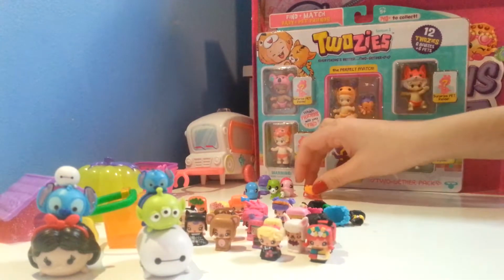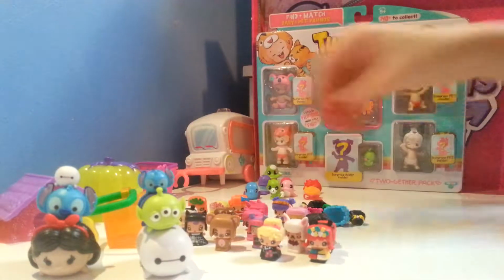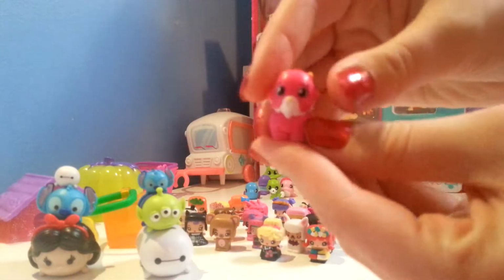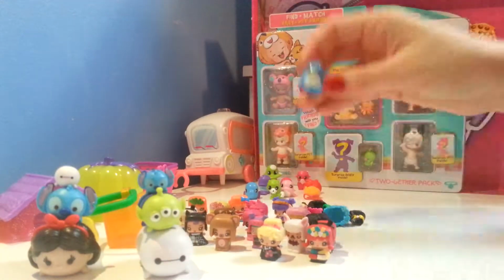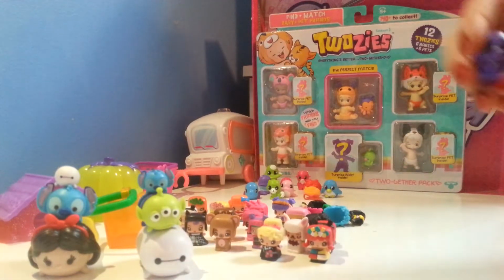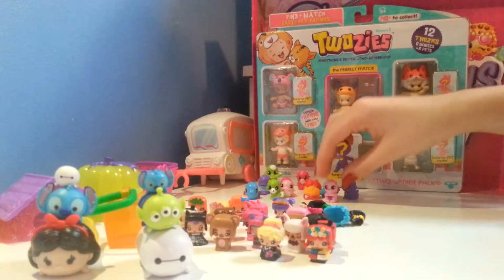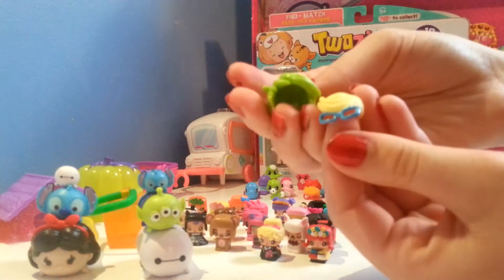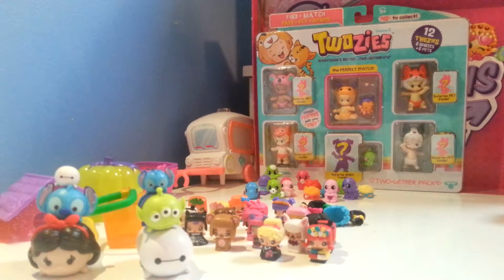In our second pack, we got this Squinkie. This Squinkie. This one. And these two. And then we also got these dudes. Which are basically the other colors of the two I just showed you.